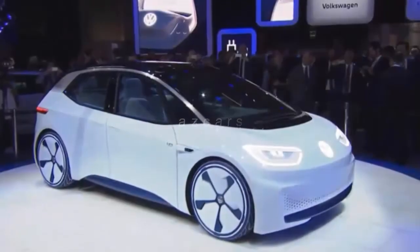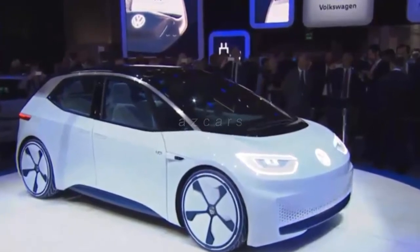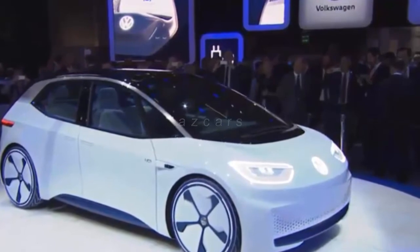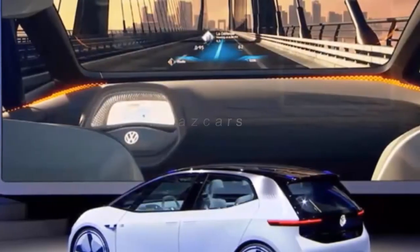Before we took a pen in the hand for the ID project, we intensively discussed the importance of future mobility. One thing is certain, the car for the day after tomorrow will be a place of mobile communication. The open space offered by the ID is such a place, says Bischoff.